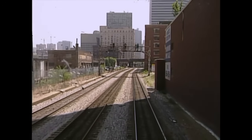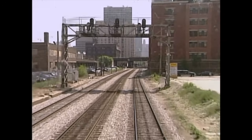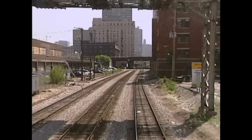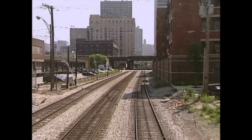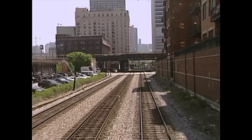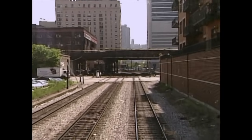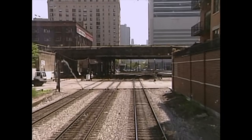Now, over here is the old Milwaukee, and you can tell it's a Milwaukee freight house. But there's a sign, if you look back, past the second level here, you can see the old Milwaukee Road. Big metal sign up there. Oh, yeah. See it up there?